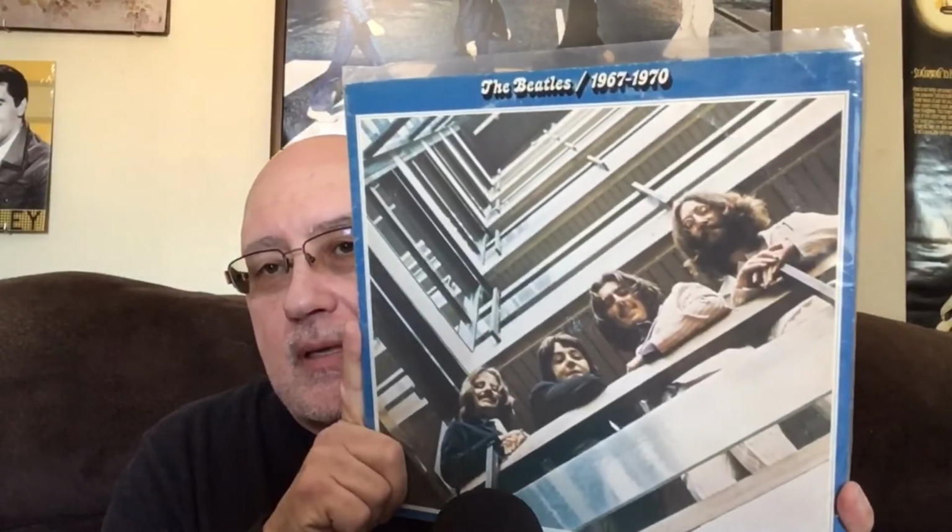Number 11. This is another hard one. If I could have one album to take with me, I assume like on a desert island or something, I couldn't choose a studio album. I'd have to choose the Blue Album. And that would remind me of the studio albums and the songs mixed in with all these great songs. But that's the one I would take with me.